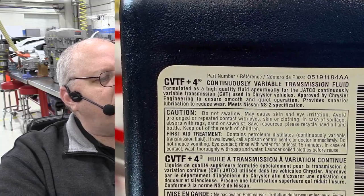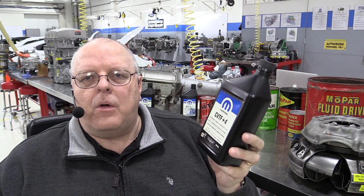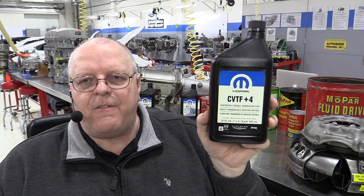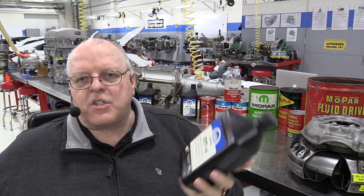And it tells me right on the back of this thing that it's approved by Chrysler Engineering for smooth and quiet operation, provides superior lubrication to wear, and here's the interesting part, it meets the Nissan NS-2 specifications. So Nissan is either the total owner or the majority shareholder of the JATCO transmission facility. And if you buy a Nissan, you're pretty much getting a JATCO CVT if you get an automatic transmission. So this Chrysler CVTF+4 fluid meets the same specification as the Nissan NS-2 fluid specification. So that's for Chrysler CVTs.